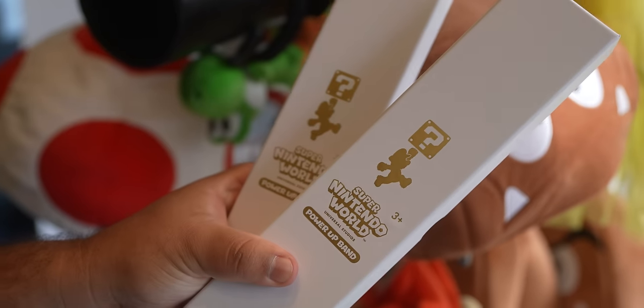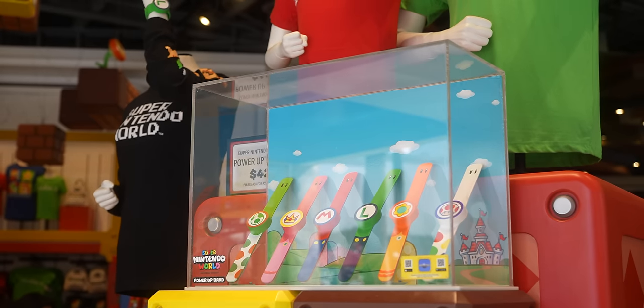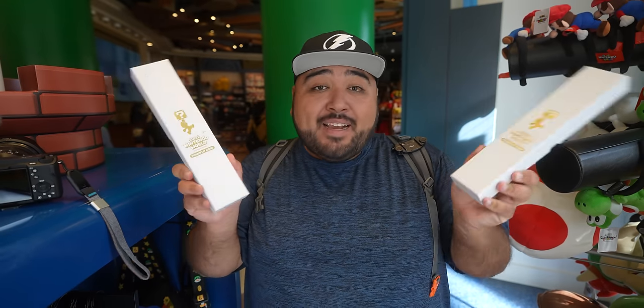Oh my God, look at the case. They weren't cheap. A little bit more expensive than the regular power-up bands, but for gold and celebrating the one-year anniversary, it doesn't make much of a difference. But my question is, can you transfer your achievements and stuff over to the new power-up band, or do you lose all that? I certainly hope so, because I racked up a lot of points with my other power-up band the last time I was here, and I accidentally forgot that one at home, so it's actually pretty good that I got these, but I guess we'll find out later.